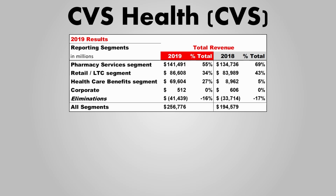Now, one last thing I do want to point out for CVS is their operating segments. And I have the revenues for 2019 versus their revenues in 2018. I want to point out in their pharmacy segment, in 2018, their sales from this segment accounted for almost 70% of their total revenues. And then after the Aetna acquisition, it went down to 55%.